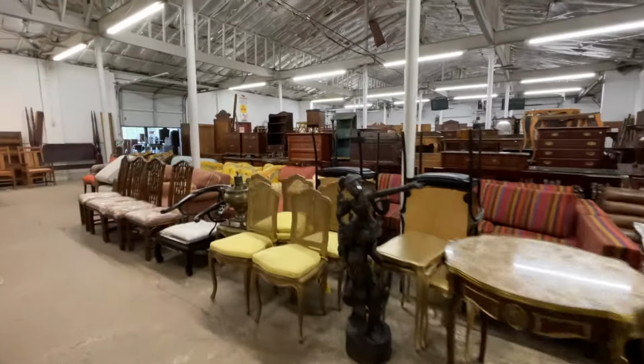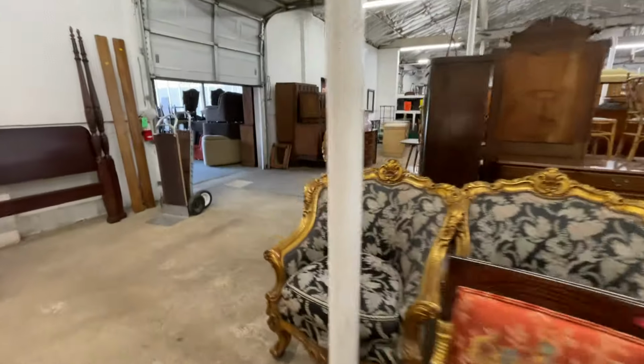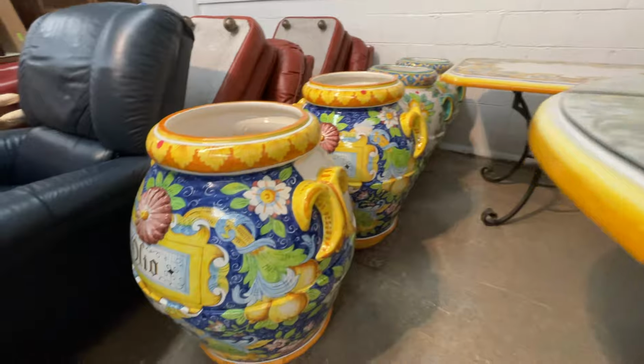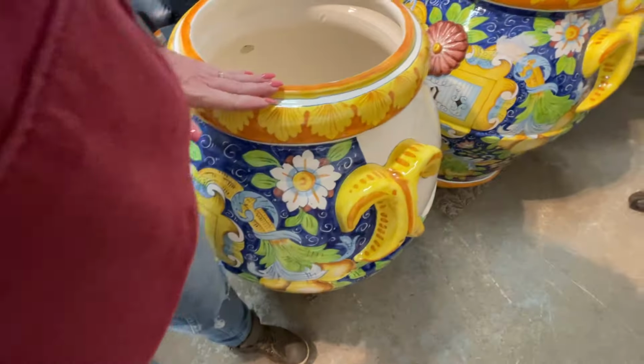Okay, now let's take a walk outside. I hope I covered everything in here. And out here, I don't know. Oh, check those out. I almost missed those. Look how tall those are. Tall. I like that. See how it's flat? So you can put it against a house or something.